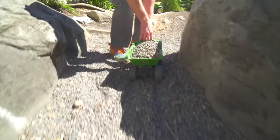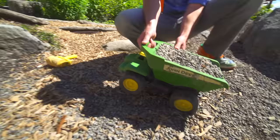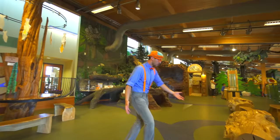Vroom. This looks like the perfect place to dump all of this rock. Ready? Beep, beep, beep. Rah, so heavy! Whoa! Wow! That was a big load in the back of the dump truck. Good job. Wow! Look at this room. It's like we're in a forest. There's so many trees in here.